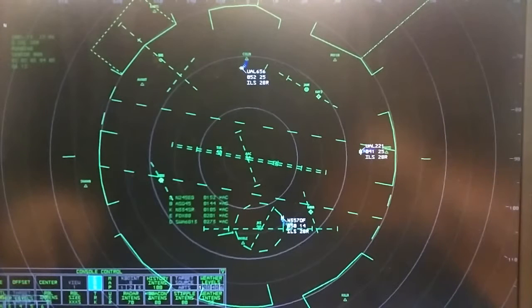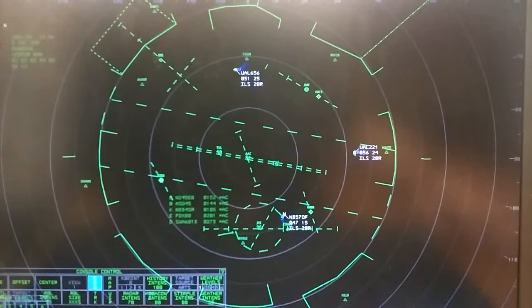Academy approach, United 656 is with you 5,200 feet. United 656, Academy approach, radar contact, altimeter 2906. Vectors for ILS approach, runway 28 right, turn left heading 190, descend and maintain 4000. Altimeter 2906, expect runway 28 right, turning left heading 190, leaving 5,200 feet, descend to 4,000 feet, United 656.